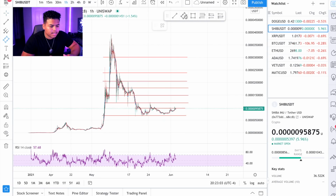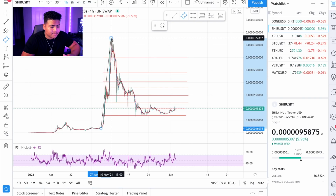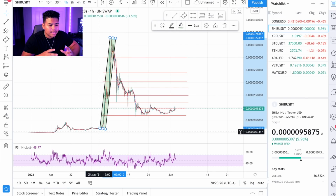Let's see what this looks like. So this is a bull flag that has been formed and that we are currently breaking out of, and that we can see a lot of profit coming from. If I draw that there and then pull it over a little bit, that's a pole. That was our big push up, and that is the start of a bull flag.